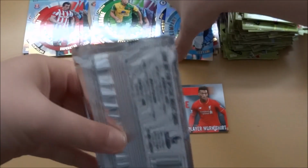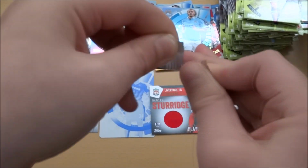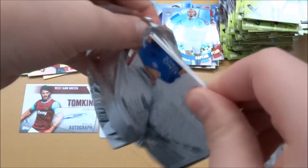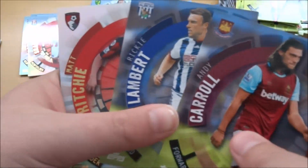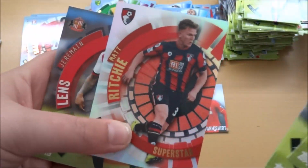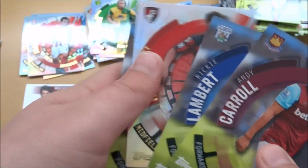I like the memorabilia cards though. It's a good idea from Topps, even though the price of these packs are quite extortionate. Getting to the end of the box. Got a lot of Leicester players recently. Anyway, Andy Carroll, Ricky Lambert, both Liverpool rejects. Matt Ritchie, superstar. Jermaine Lenz and Christian Fuchs.